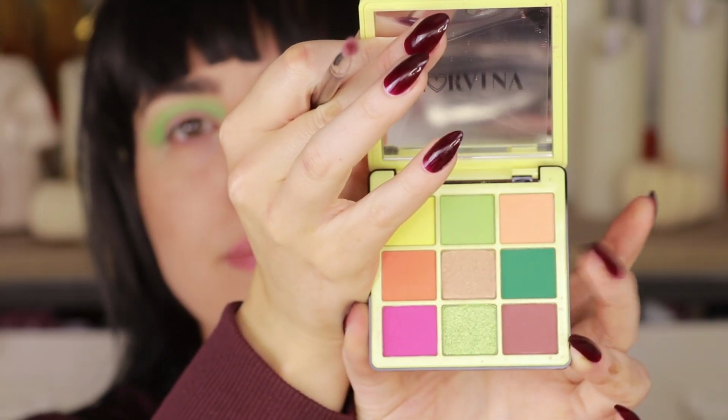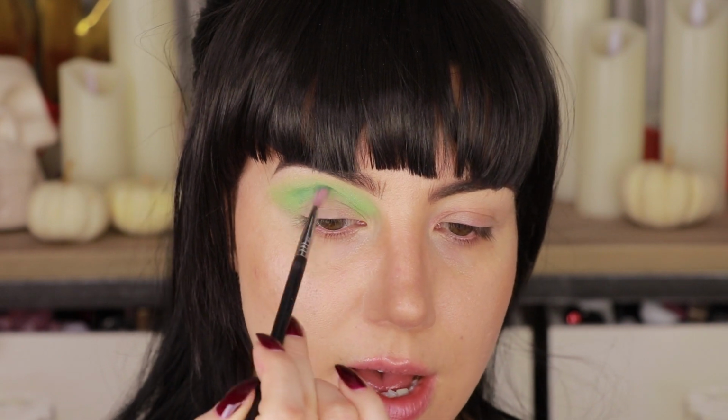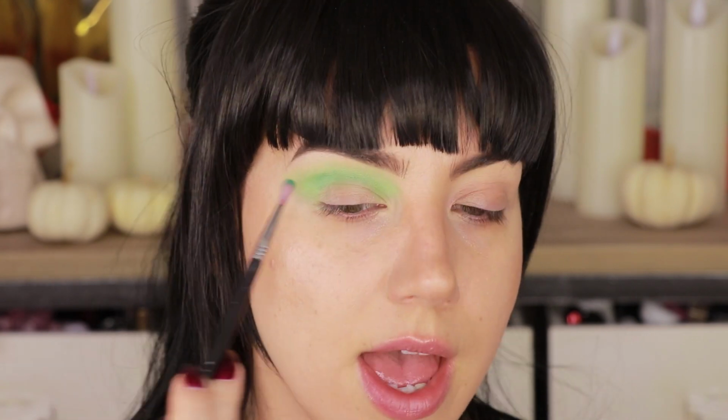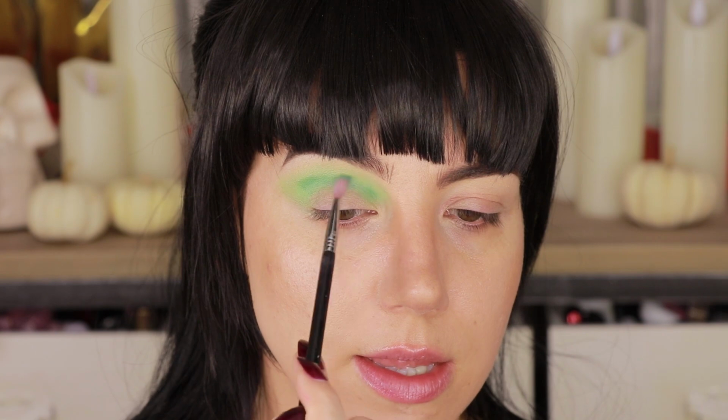I'm gonna grab my Sigma E36 brush, and I'm gonna go into B3. I'm gonna use that to deepen the crease, but I'm gonna make it higher than the natural crease because I'm gonna cut the center, I think. I haven't quite decided yet, but in case I do want to, that'll give me the option to make it like a higher faux crease than my natural one.